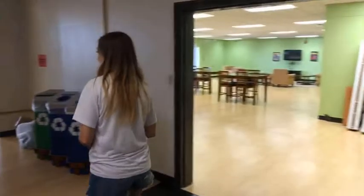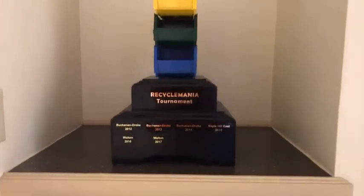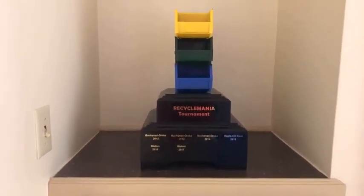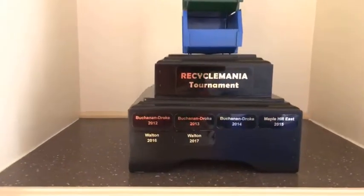So we'll go to this little kitchen area, and right here some more mailboxes. More super mail. Super cute. Super and vintage. I'll point out that Recycle Mania is something we give to the dorms that are the most environmentally friendly. We run a competition, and those who win get the Recycle Mania Award. And Walton has done amazing the last 2 years. We'll see who wins this next year.